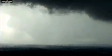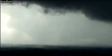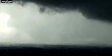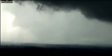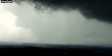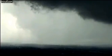I can't see it with my naked eye, but you can barely make it out right there, as Ben Smith is doing a great job of holding that tornado in the center of the screen here. Like I said, I'm sitting right on 44 in the H.E. Bailey Spur, shooting back to the west, looking at this violent tornado. Jim Garner reporting live from Bob Mills, Sky News 9. Back to you.